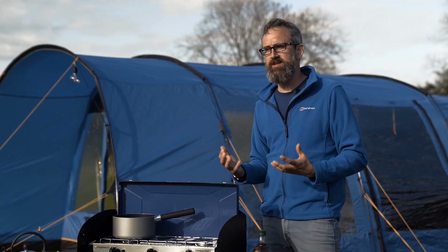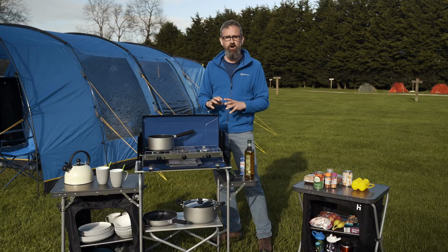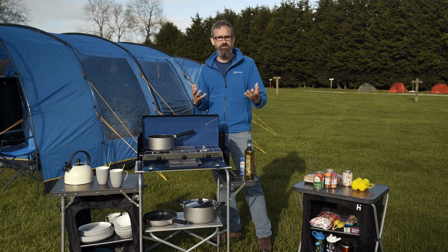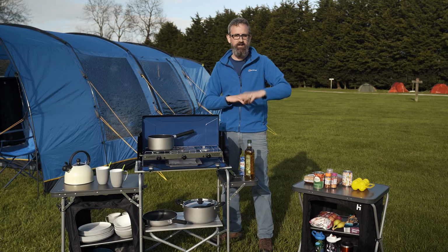So the final point when talking about cooking on the campsite is safety. You need to do your cooking on gas away from your tent. You definitely should never ever cook in your tent, not only for the fire risk but also the carbon monoxide that is produced. Also, never store your gas products inside your tent in case they leak and carbon monoxide is released. That's really important.